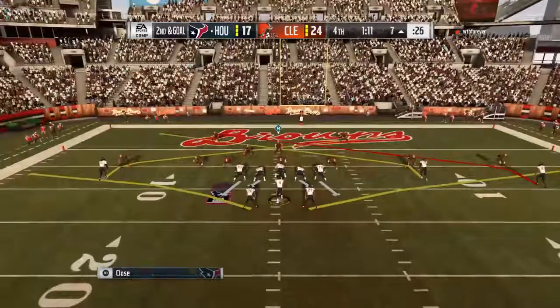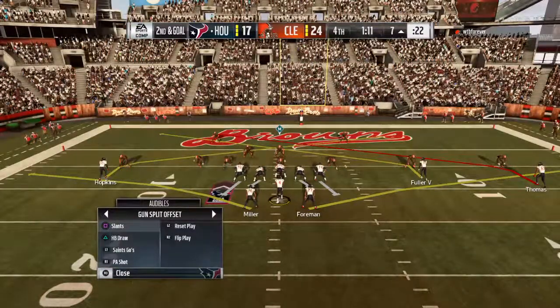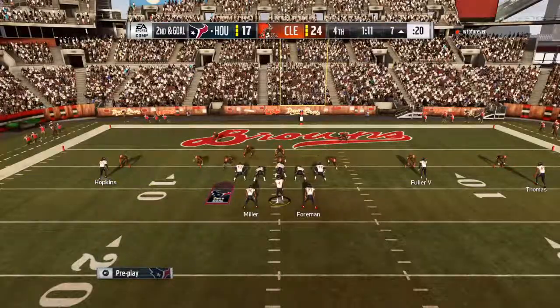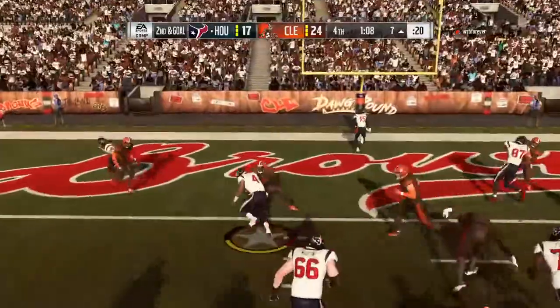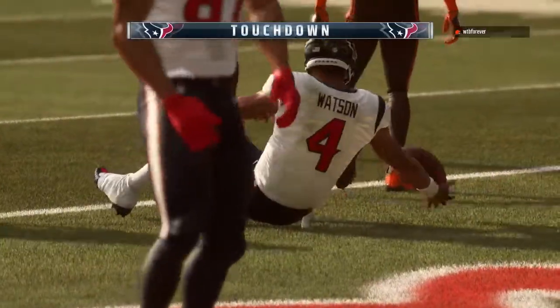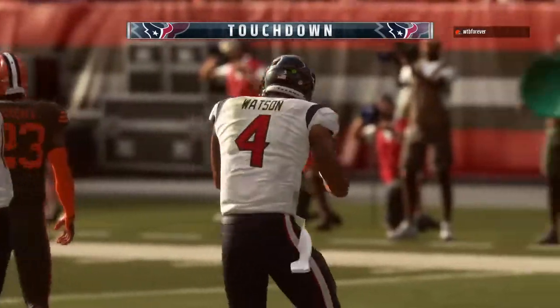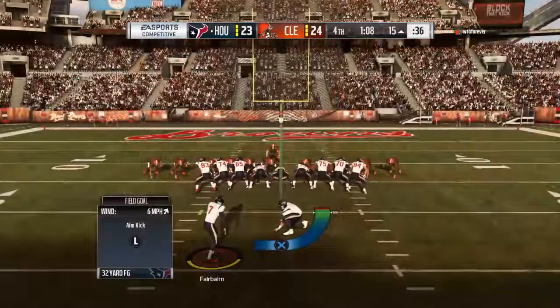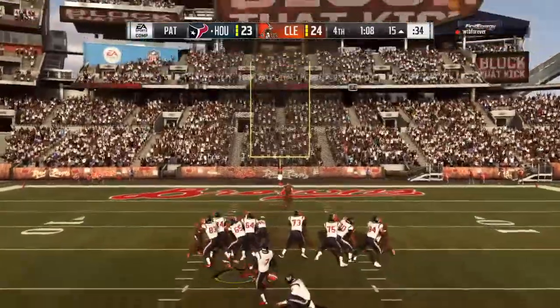He'll need to. Down! Green the line! Black 99 Philly! They'll look to throw. And this will be a touchdown. Deshaun Watson, his second touchdown of the afternoon. And the Texans are an extra point away from tying this football game.